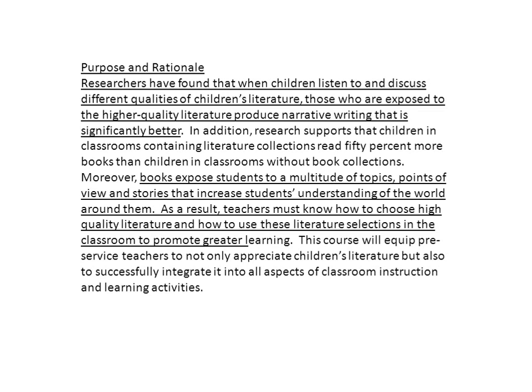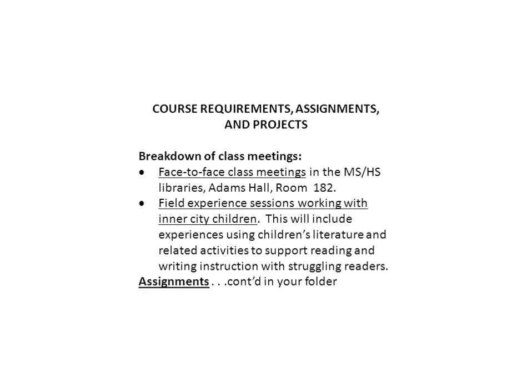Researchers have found that when children listen to and discuss different qualities of children's literature, those who are exposed to the higher quality literature produce narrative writing that is significantly better. Books expose students to a multitude of topics, points of view, and stories that increase students' understanding of the world around them. As a result, teachers must know how to choose high-quality literature and how to use these literature selections in the classroom to promote greater learning.